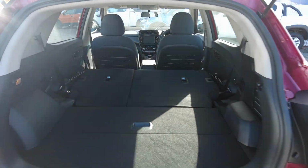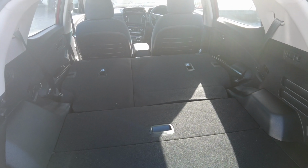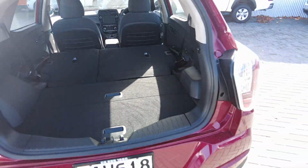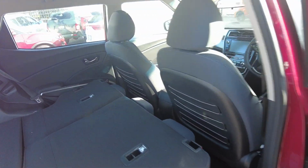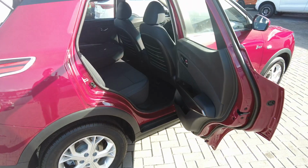Okay, used to work in a retail shop myself, so I can tell you having cars like this with the seats being able to fold down like that made life a dream. Okay, it's a very practical little runaround car. 5 seats, so you've got all the seating that you need for say a family of 4 or 5, but also the compactness of a smaller runaround car there.